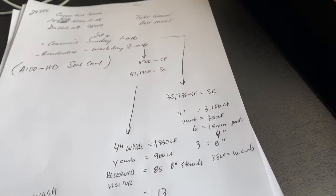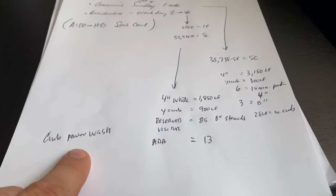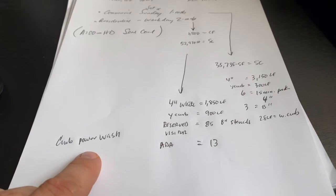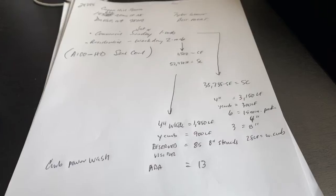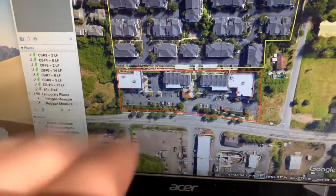He also said that we need to plug in 1 day of curb power washing. That 1 day of curb power washing would include washing the curbs on the commercial property and on the residential property. Okay, so that's all the quantities for the commercial lot.